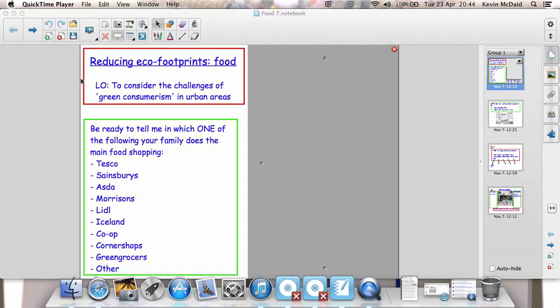So the final way that an urban area can reduce its eco-footprints and become more sustainable is by thinking about food. The amount of food that comes into London in supermarkets and everything, most of it does not come either from the local area, let alone from Britain. A lot of it is flown in from overseas, particularly the big supermarkets.